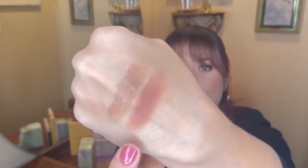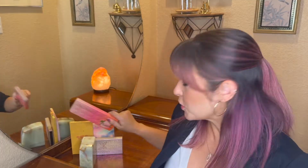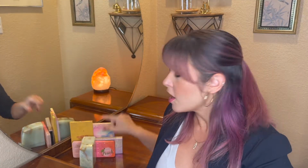So yeah, Caramelized is going to stay in, but Summer Yum's rolling out, and this palette's going to hang out for a little bit longer. There is Summer Yum, and there is Caramelized. So she's going to head back to her little spot on my vanity.